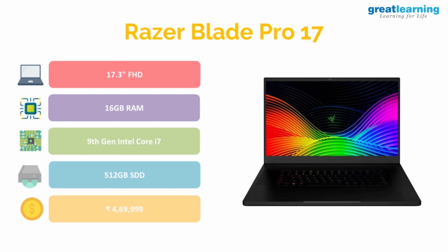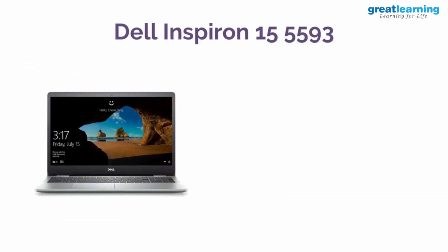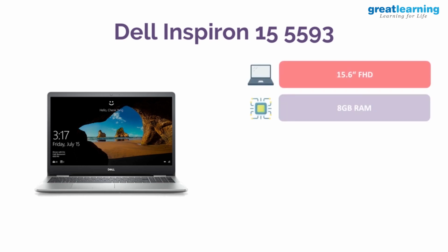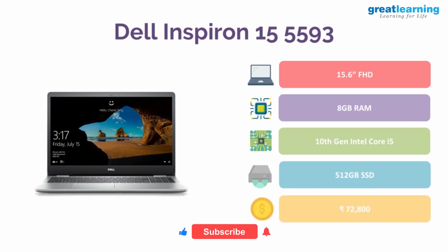So guys, that was the no expense spared list. Now let's look at the this will have to do list. So in the this will have to do list, we have Dell Inspiron 155593. Now this is an all-rounder laptop. You can see its specifications with Full HD screen of 15.6 inches, 8 GBs of RAM, 10th gen Intel Core i5, 512 GBs of SSD, and 72,000 rupees is its cost. So you can see it's not that expensive. It's in the mid-budget range and it has all the specifications you can ask for.